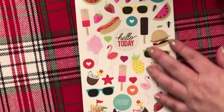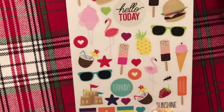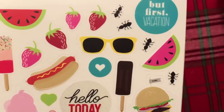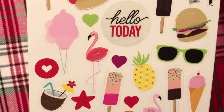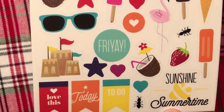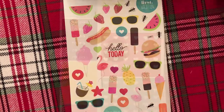And then we have a sheet here of all of these summery foods. It reminds me of the beach and going to carnivals and things of that nature. So there's watermelon and even some cute little ants for your picnic basket. All these cute little summer vibes. I absolutely love these. Look at that sandcastle. How adorable is that? I'm loving all of the ice cream stickers too.